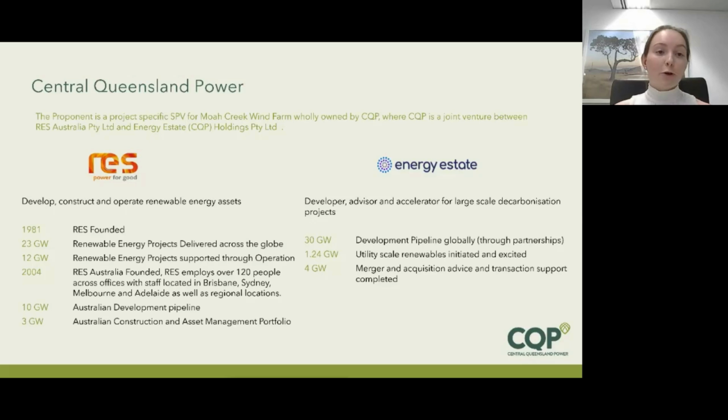So there's a portfolio of projects, and the project that I run is called the Moah Creek Wind Farm Project, which already has its own business set up for the project, which is called an SPV, a special purpose vehicle. So all of the assets and contracts belong to the wind farm in this case.